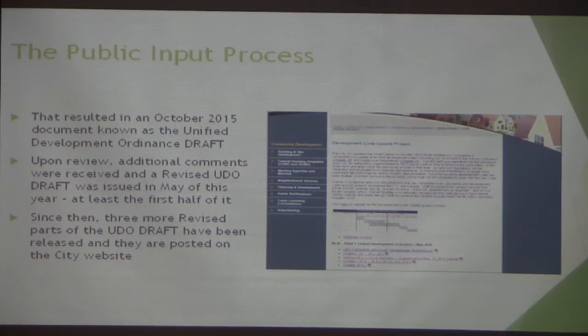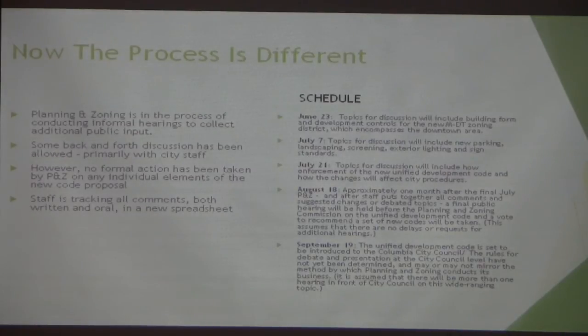And you may want to use that to evaluate where the council and where the city may stand on a particular issue and where planning and zoning may stand on this. The problem is, and the frustrating thing that I think you will find as you get into this process is there's not as much give and take.